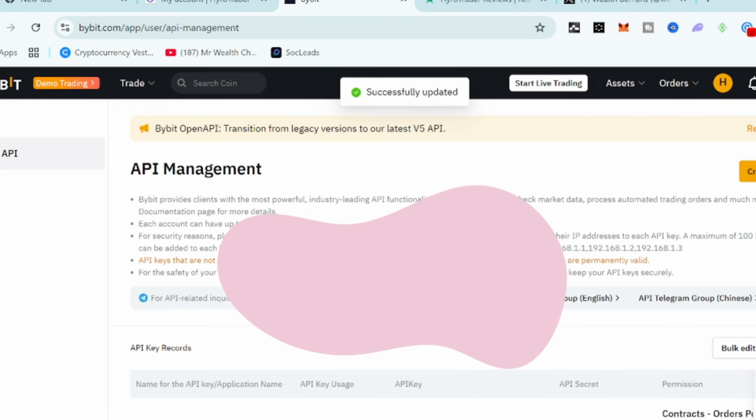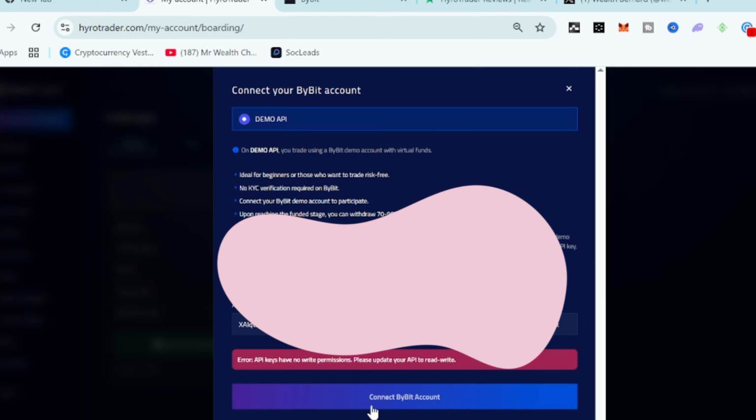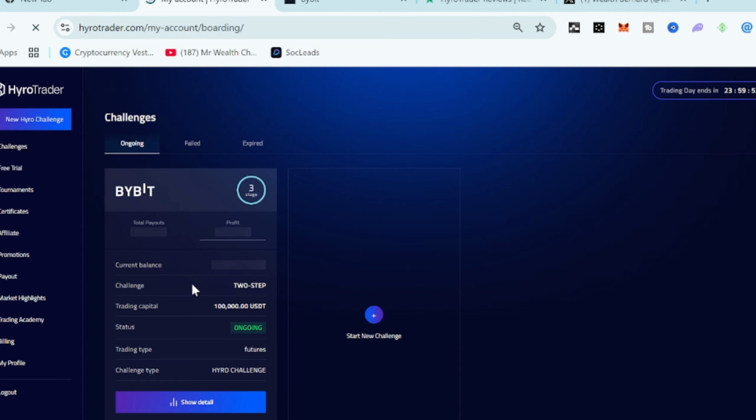And once we do that, then the next one we do is to come back and also copy the same API key right here. Come back and also reconnect again, and because we've done that, boom, it's going to tell us the account has been connected successfully. And what will happen, this will set up the account for us, and then we are good to go. So you can see basically our account has been connected successfully.